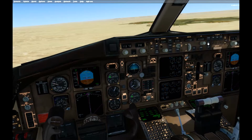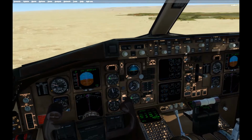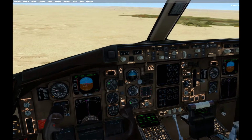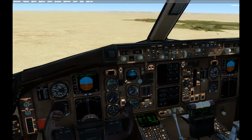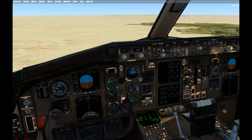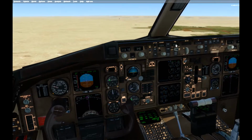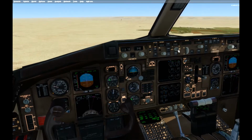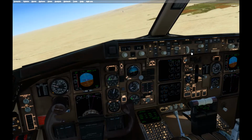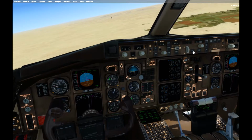Okay. Autopilot. Flight level change. Come on, what the fuck are you doing? Okay, flaps up.